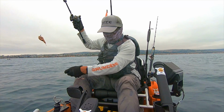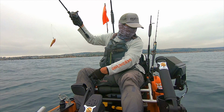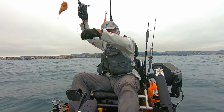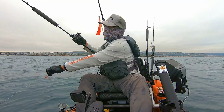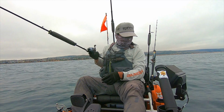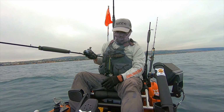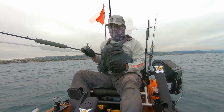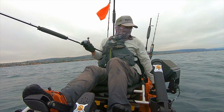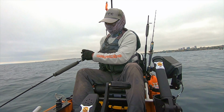Well, I'm here at my first waypoint, 190 feet of water. I'm using a shrimp on one hook and squid on the other. So I'm just gonna let it drop straight down. It's not too much of a drift right now, so I'm just gonna let it drop to the bottom. Not nearly as deep as Redondo, so that's kind of nice. See what we have here.